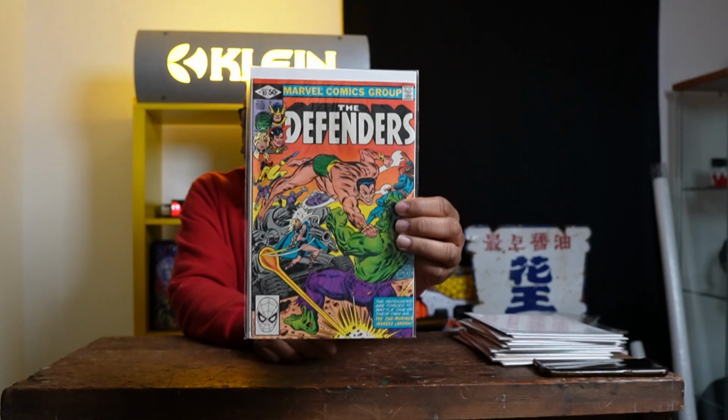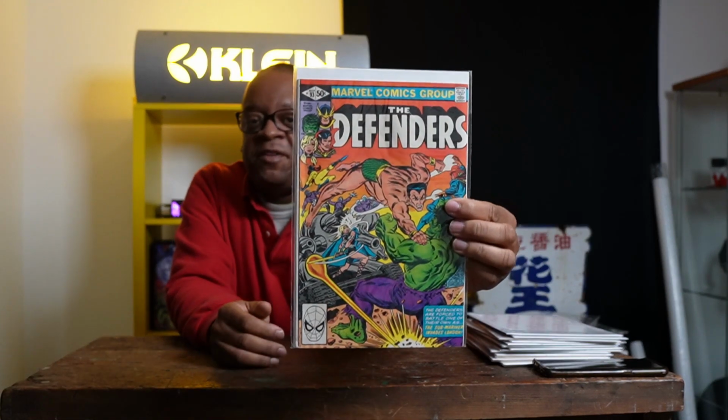Got Defenders, number 93. Not really a key book, I just bought it because of the cover. The reason I got this is because it's a Namor versus Hulk cover. And in the Rumorville, there's a chance we might be seeing Namor now in the Multiverse of Madness Doctor Strange 2 movie. I don't know if that's true or not, but all I know is Namor's first appearance books are out of sight. They're super unaffordable.